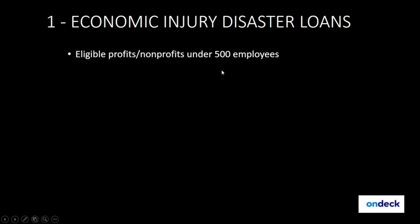Now, the program itself is eligible for any business that has less than 500 employees. There are some businesses like seasonal businesses or companies that might be subject to unusual fluctuations that may still apply and may be eligible for these loans. So don't completely discount yourself out. You can ask the Small Business Administration. However, as a rule of thumb, you are eligible for this loan if you have less than 500 employees.